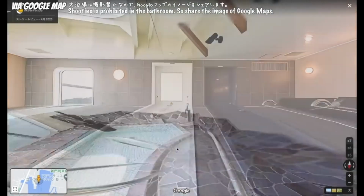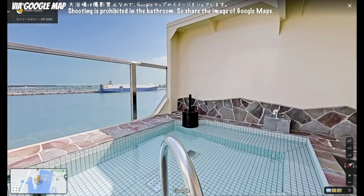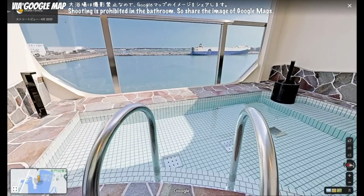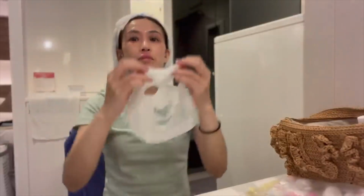But the best part? The open air bath. Soaking in warm water while sailing across the sea. Now that's a unique kind of luxury. I just got out of the bath. The open air bath was pretty chilly, but that made it feel incredibly refreshing. It was such a unique experience, so relaxing with the cool breeze and the warm water. I loved it.